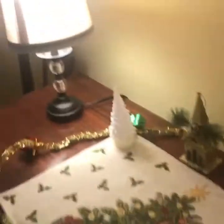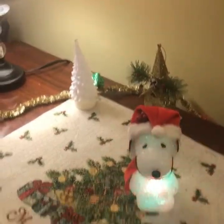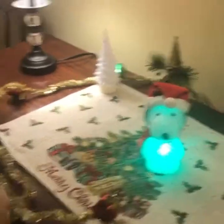Oh, you want to show him Snoopy? Yes, let's turn him on. Oh, there's Snoopy. Snoopy lights up. He's cool. And he lights up with a lot of colors.